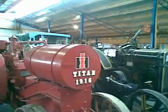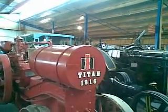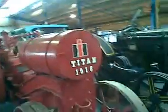This lady's from South Africa. Pardon? So this lady's from South Africa. Oh, so I brought her to show the Renault. Well, I'll take you down. You'll be more interested in the lady's room. Looking at the tractor.